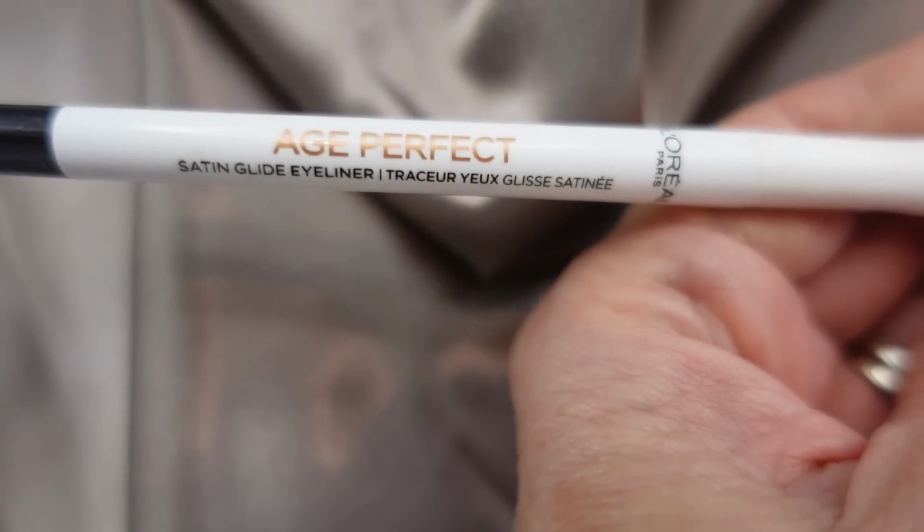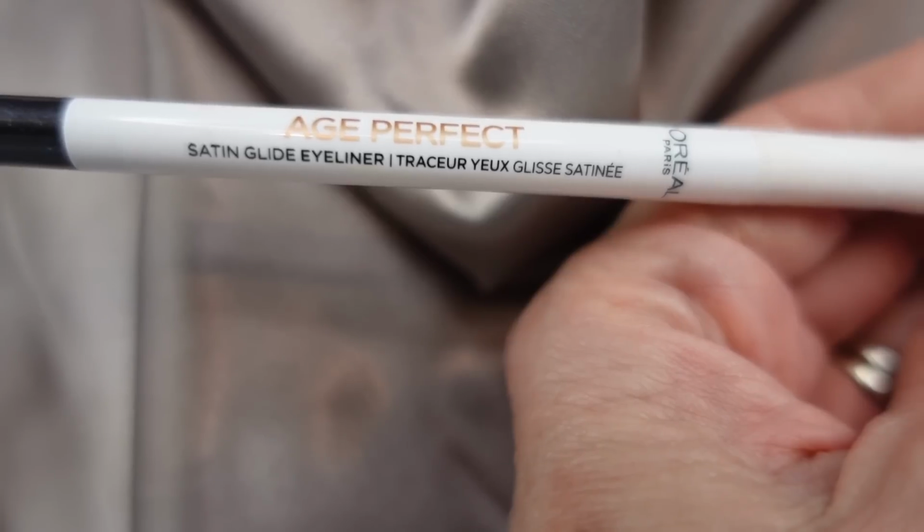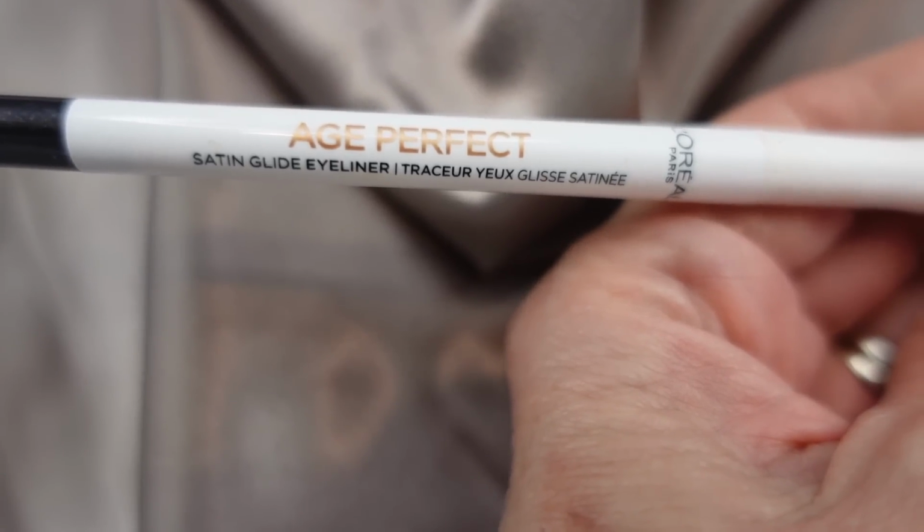I've been wearing it and putting it to the test because I wasn't feeling well, and I probably rubbed my eyes a few times and I didn't get any smudges. So this really is great. I love using charcoal. That way you can have a little more definition to the eye without using a black liner that is a little more harsh. It does come in other shades, but charcoal is the one that I've been loving.